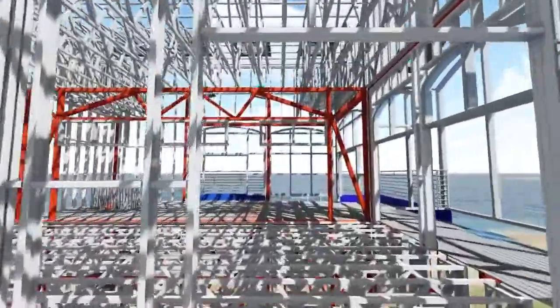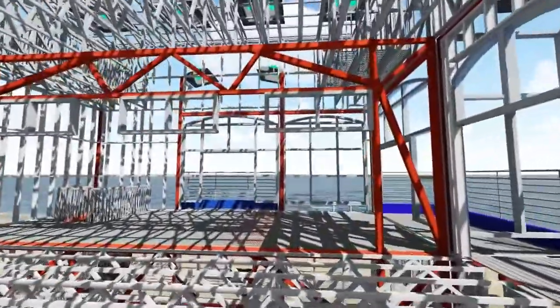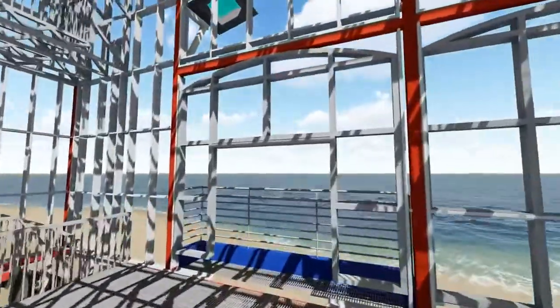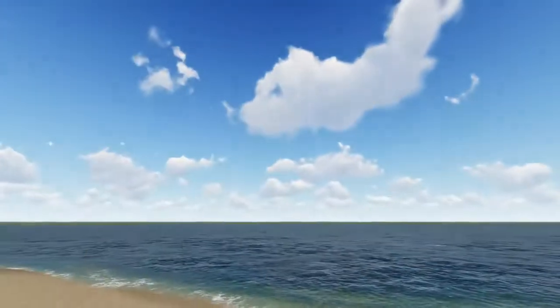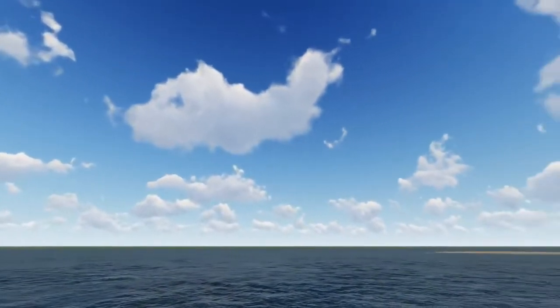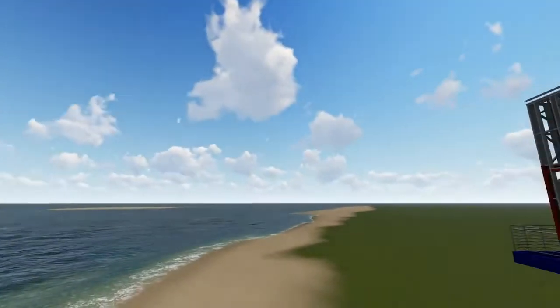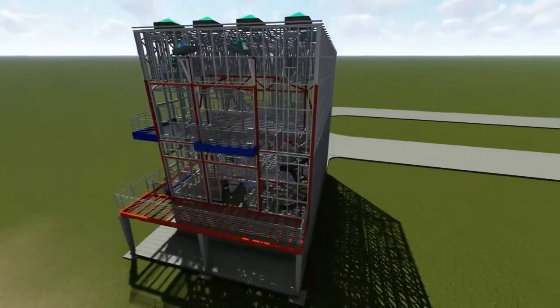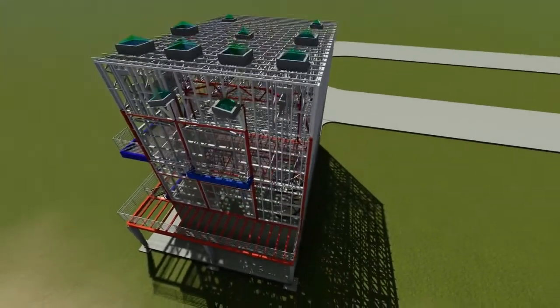We use magnesium oxide panels that have a 5-hour burn rate. The magnesium oxide is a material that's been around for thousands of years. It's water resistant, fire resistant, mold resistant, fungus resistant.